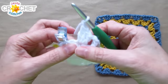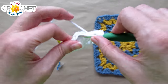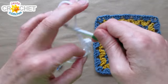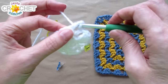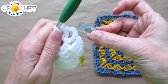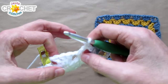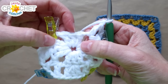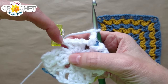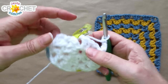And chain one. That chain one is giving us a little bit of a breather room before we get to the corner. Corner is double crochet, chain two, double crochet, and chain one. Don't forget that little chain one, because that just sets you up for the next side. Put your marker back in your chain two corner and continue. Three double crochet into the middle stitch, chain one, double crochet, chain two, double crochet, chain one in the corner space. And that will bring us back to the beginning.